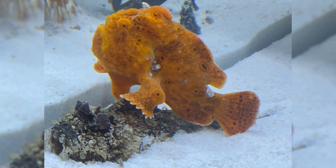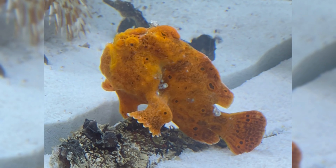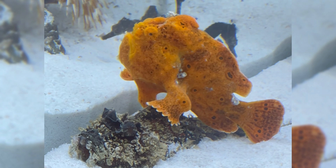Along the same lines as those shrimp are feeder fish. I know a lot of some of those anglerfish and those frogfish are really picky. They're not going to eat any prepared foods, and sometimes, unfortunately, the only thing that you can offer them are live fish. So that's another option.